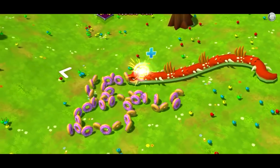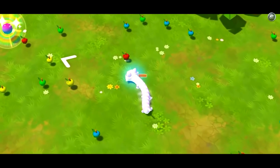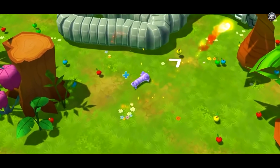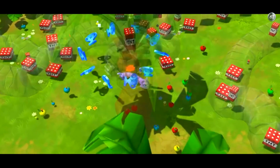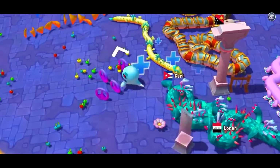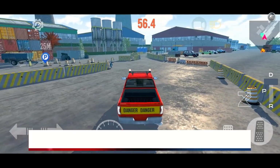In the game, your goal is to eat apples to grow even longer. And to grow faster, you'll have to move from one side to the other to collect everything on the ground and steal items from dead snakes. A scoreboard on the top of the screen shows your current position and that of other players. The longer you grow, the higher you'll move up in the ranking. Down to number 6, we have Nextgen Truck Simulator.